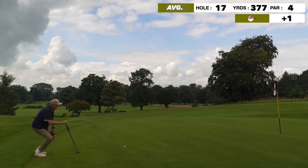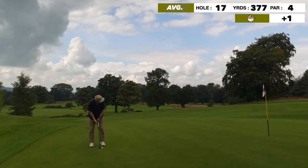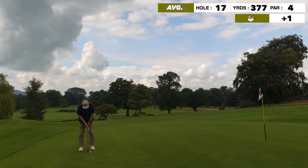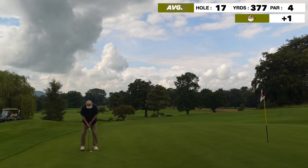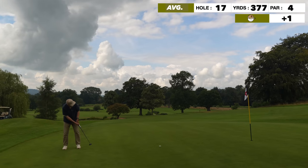Well, I think me talking about how good my short game was definitely going to backfire on me. I didn't expect it that quickly. Right, stroke 1, we've got a roll for par. Now turn.